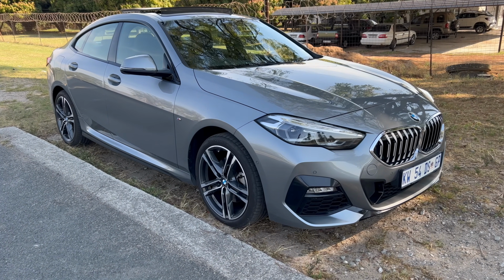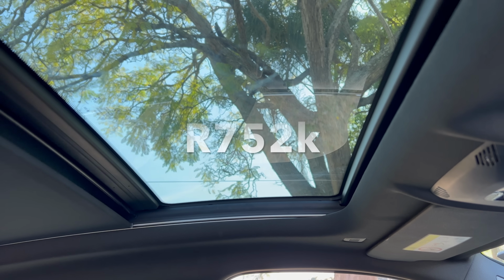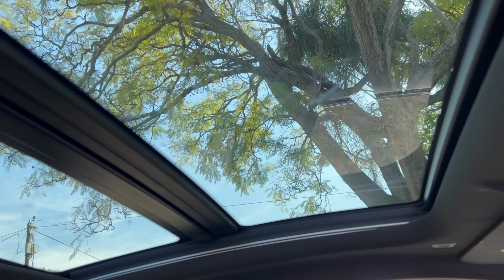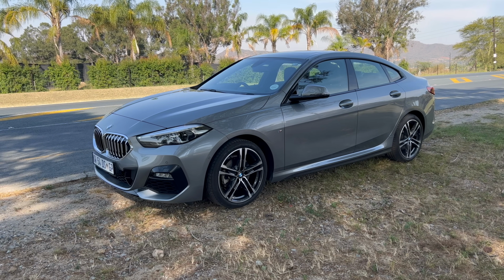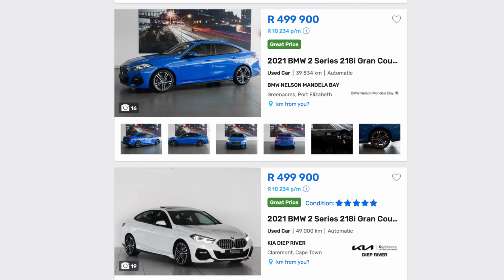Now let's get to the depressing part, pricing and cost of ownership. A BMW 218i Gran Coupe M Sport costs 752,000 rands before extras. Yes, it's a nice car, but I would never spend that amount of money on a 3-cylinder BMW with noticeable turbo lag. You can get low mileage 2021 models for just 500,000 rands and save over 250,000 rands. So let's start with a used car.